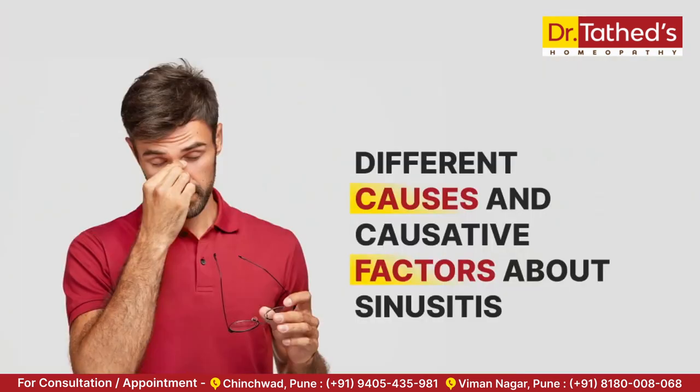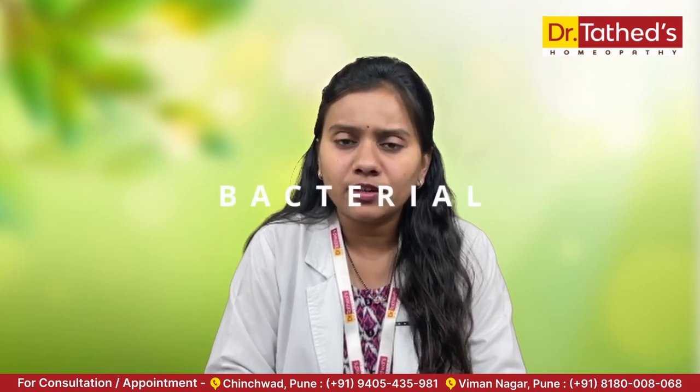Now let's explore different causes and causative factors for sinusitis. Sinusitis can be caused by various causes including allergies, infection or even structural issues in the nasal passages. Bacterial infection, viral infection as well as allergies can irritate them, causing them to get blocked and filled with fluid. It's not clear exactly what causes sinusitis to become chronic or long lasting, but it has been associated with many factors.